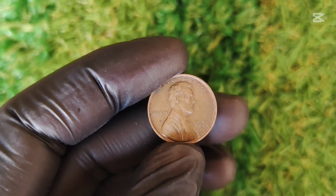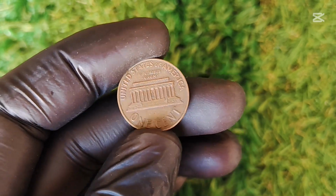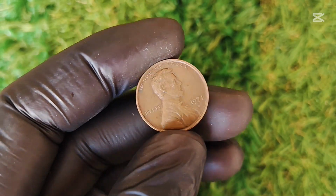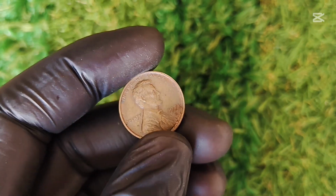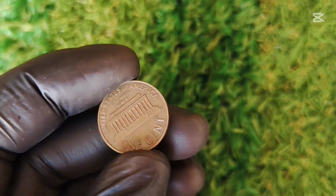Final thoughts: could you be holding a fortune? The 1971 Lincoln penny might seem like just another penny, but certain rare variations and mint errors have transformed it into one of the most valuable coins in the numismatic world. With some versions reaching values of $9,900 or more, it's worth checking your collection, old jars of pennies, or even your everyday change.